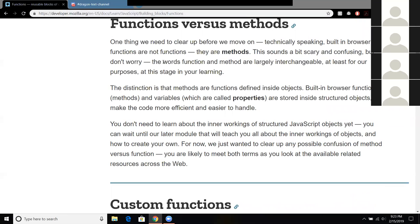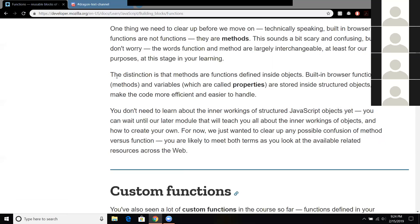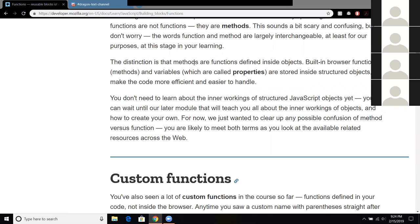Functions versus methods. One thing we need to clear up before we move on: technically speaking, built-in browser functions are not functions, they are methods. This sounds a bit scary and confusing, but don't worry. The words function and method are largely interchangeable, at least for our purposes at this stage in your learning. The distinction is that methods are functions defined inside objects.